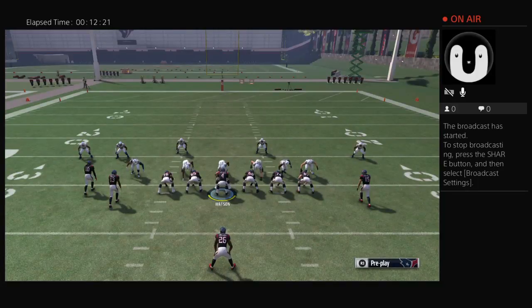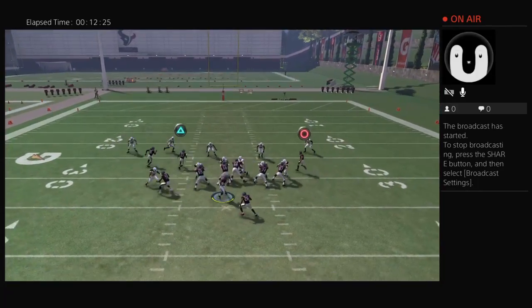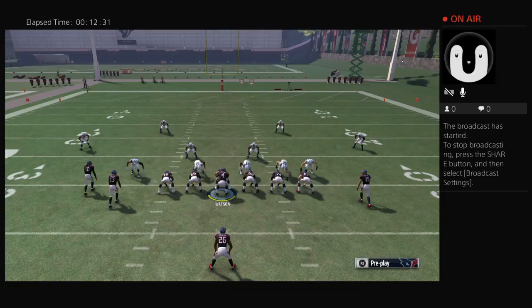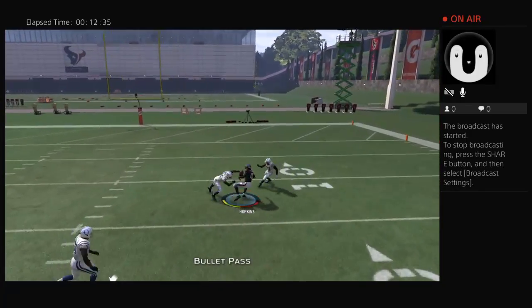This play, I just love it. Looks like another man up. I'm gonna bring some extra protection. Give me the time to throw it up. Again, I think it's me. I think I'm running before I catch it. I'm messing it up. Sweet spot with the zone.